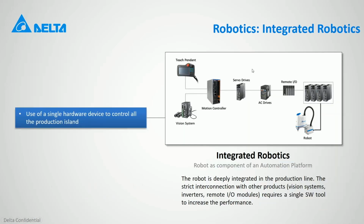On the other hand, the integrated robotic solution, so the robotic solution based on the AX8 and CODESYS, maybe requires a little bit more wiring effort because we have to create the connection between the servo drives and the robot.